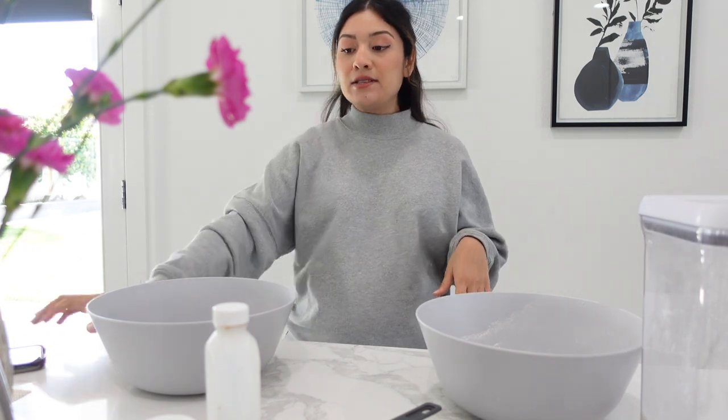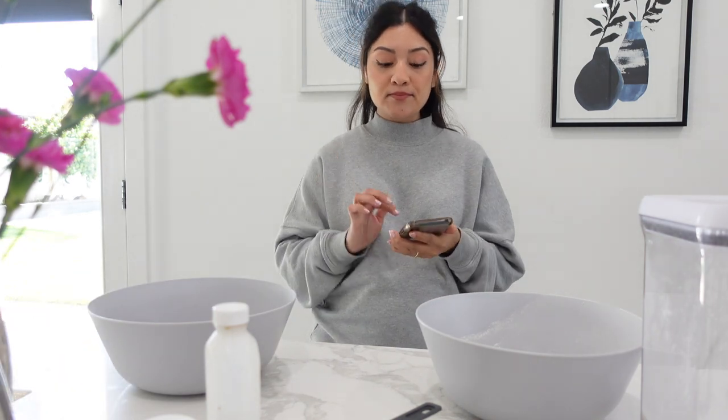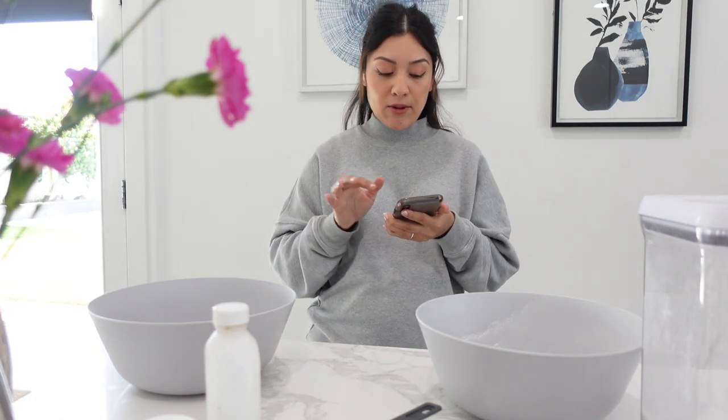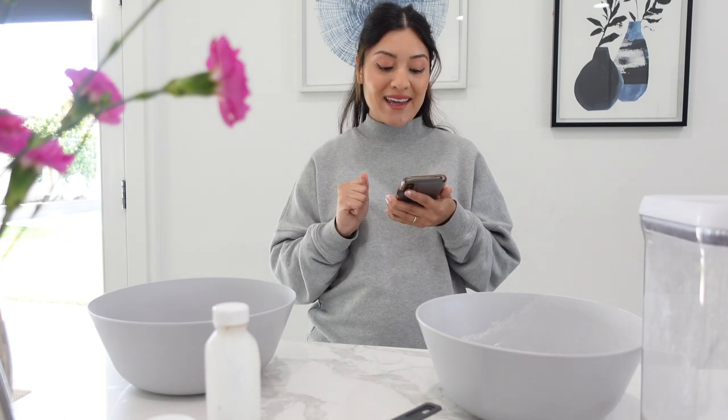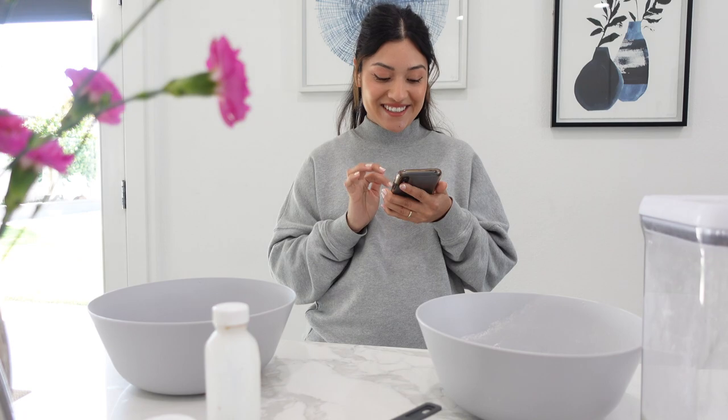I just made the cookie dough for the sugar cookies. It's in the fridge. It has to sit for 4 hours. So now I'm going to make this dough, which is super easy. So let me go ahead and get this started.